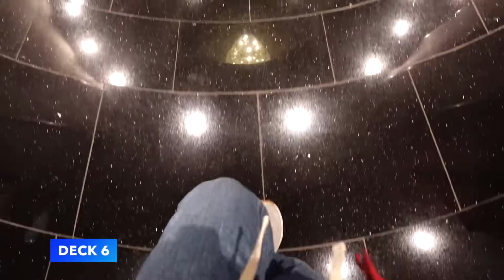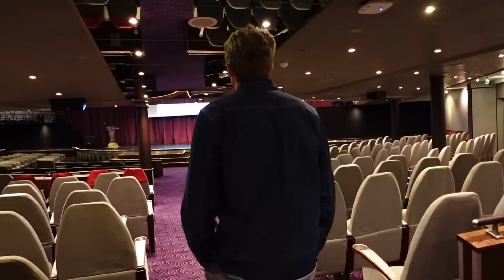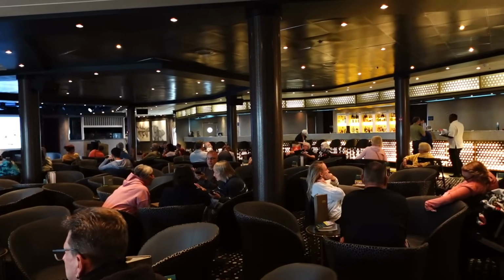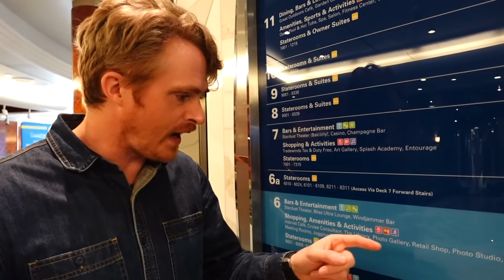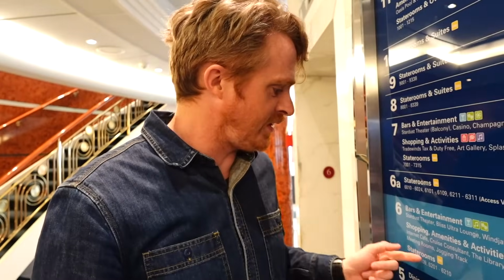We're here. There is a lot happening on the 6th floor. Floor 6 is maybe the busiest floor in terms of what's available. We've got the Stardust Theater, the Bliss Ultra Lounge, the Windjammer Bar, and that's just the bars. Entertainment, shopping, amenities and activities, internet cafe, cruise consultant, the library, photo gallery, retail shop, photo studio, meeting room, jogging tracks, and even a few staterooms here too. So. Alrighty. A lot going on.